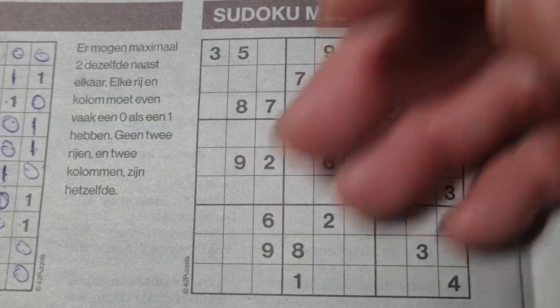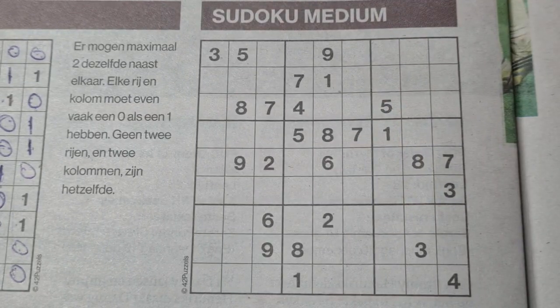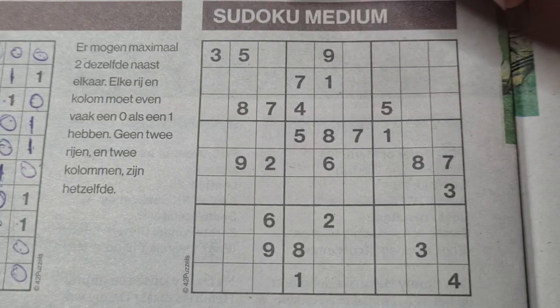And news of the day, well, I told you, war day number 294. 294 days ago, the war started in Ukraine. And everything changed in the world.